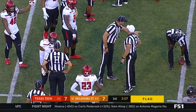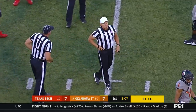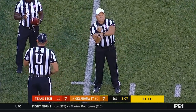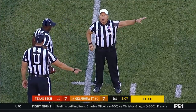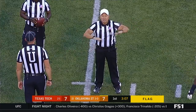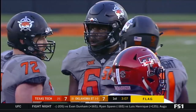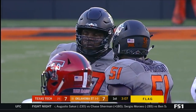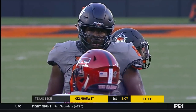Tech were trying to argue that they ripped the ball out of Justice Hill's arms. There are 2 fouls on the play, both on the defense. Personal foul, hands to the face. Defense, number 60, correction, offense, number 67. That penalty's declined. Personal foul, chop block on the offense, number 56 and number 73. That penalty will be accepted.